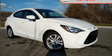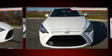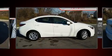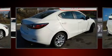You can expect a lot from the 2016 Scion iA. With just over 45,000 miles on the odometer, this four-door sedan prioritizes comfort, safety, and convenience. It features an automatic transmission, front-wheel drive, and an efficient four-cylinder engine.